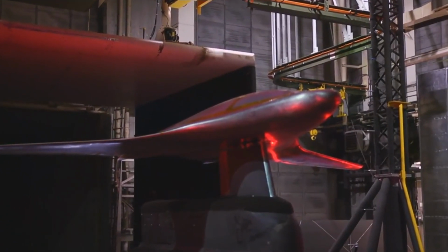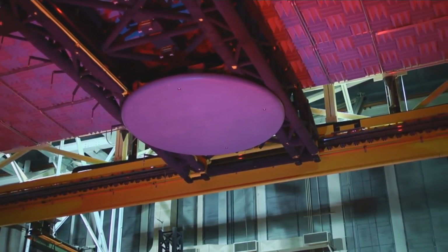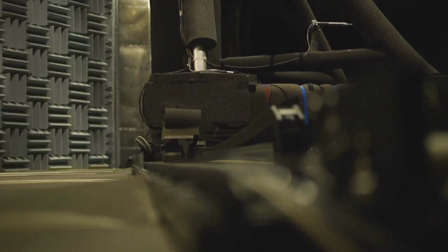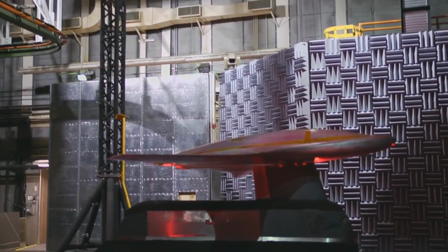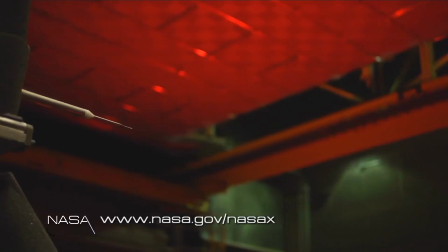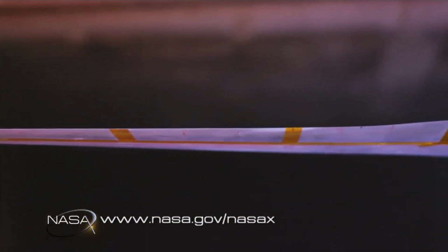Well, the array is composed of almost 100 microphones. And what it does, it phases the signal such that it's able to go to a different location and amplify the signal such that we can pick particular spots and be able to determine exactly where the noise is coming from by focusing on different locations. It's kind of taking a snapshot so that you'll be able to see it in 3D.